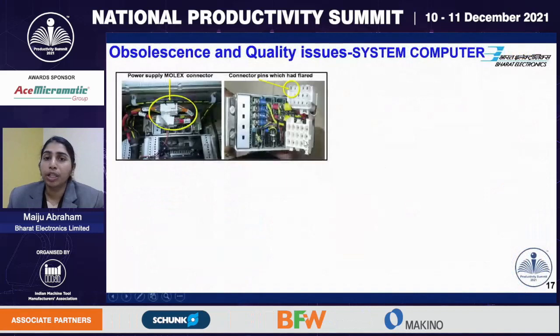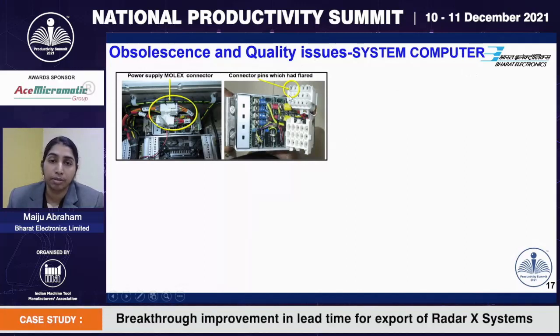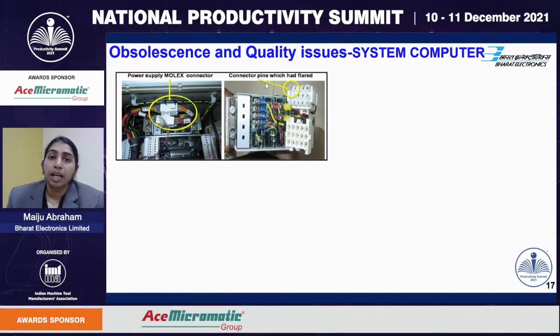The first issue that we observed in the VME chassis is related to the power supply connector. The power supply connector inside the VME chassis, the pin of it was getting flared up during the crimping process. And this was resulting in an intermittent contact and disrupting the power supply in the system computer. To rectify this issue, we involved the external provider RTTS and introduced dimension checks at their end during integration.